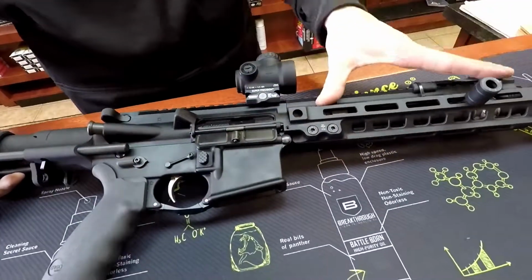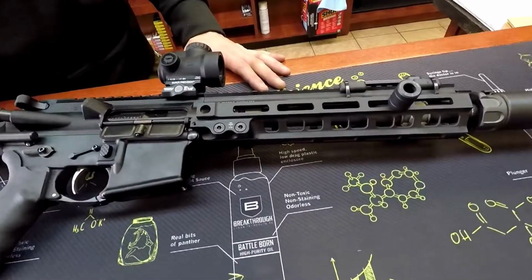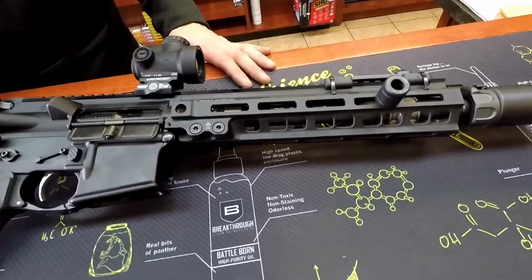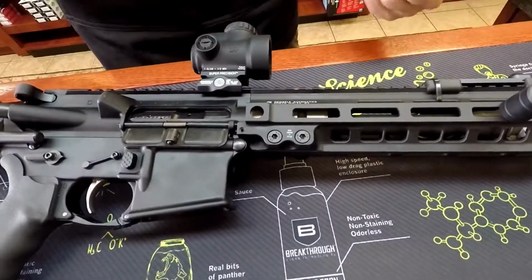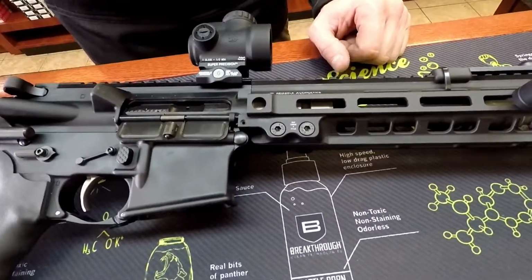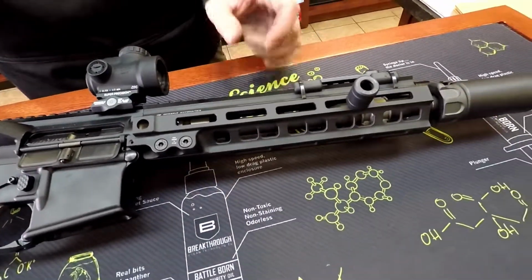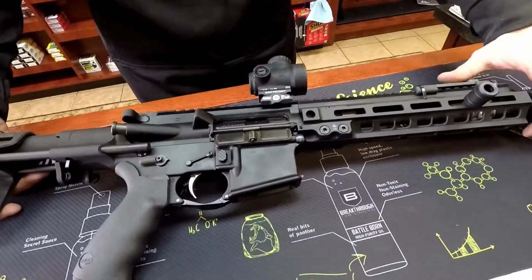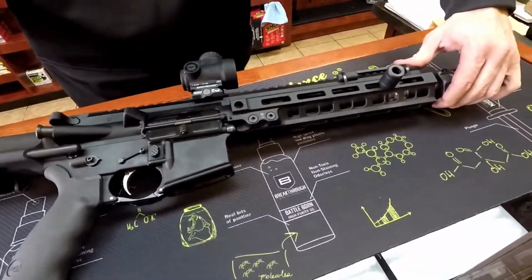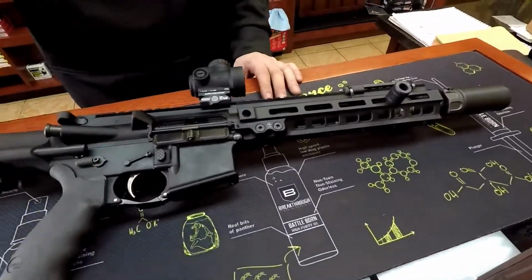Moving up, you have the Geissele Mark 8. This is an M-LOK rail system, so any of your M-LOK accessories will fit on here. We really like this rail because it has a 2 1/4 inch barrel nut, which makes the rail extremely rigid. A lot of manufacturers these days, I'm not going to name them, are using little 1 inch long barrel nuts on here, and it doesn't make a rigid system. You can get some flex on it when you go to push on the rail.